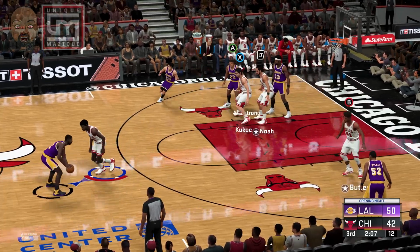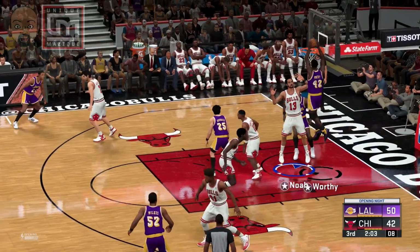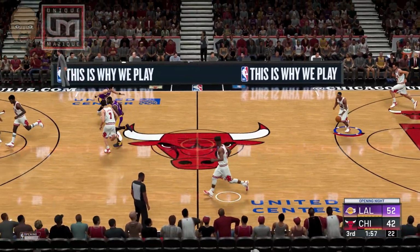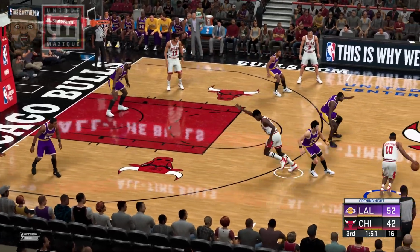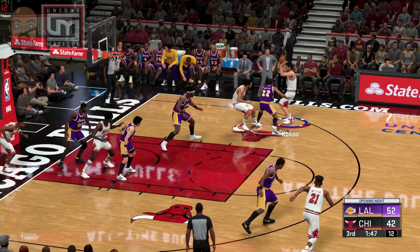And here's Worthy. He feeds it to Goodrich. A floater. And Worthy throws it down. Oh, that's straight TNT, baby. Explosive. That was pretty, and he just has that effortless knack for getting inside. Here's Armstrong. Out to Kukoc.